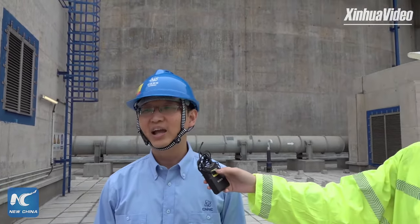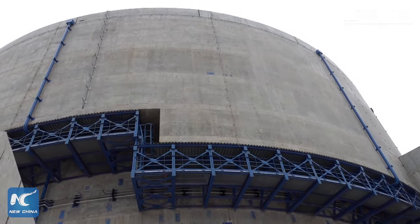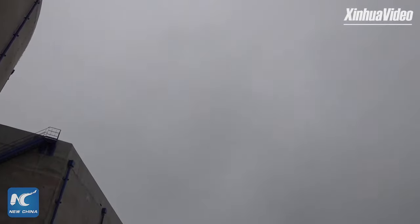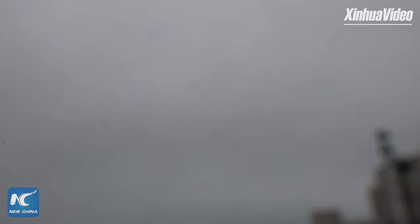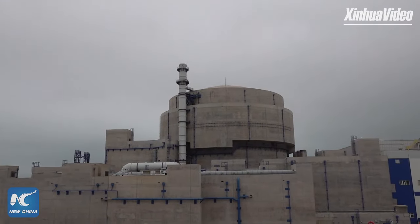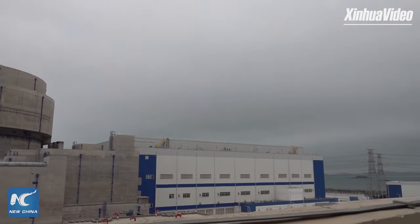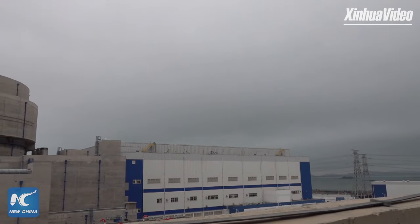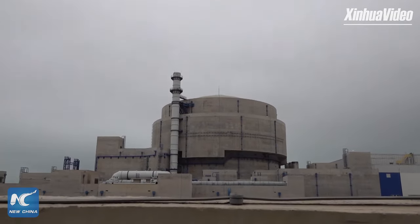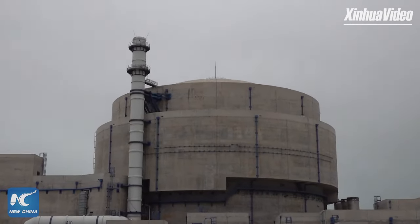The Hualong One creatively combines active and passive safety systems in its safety design and adopts a 177 fuel assemblies design. The nuclear fuel assemblies are self-developed and achieve an 18-month refueling cycle. Hualong One also adopts advanced design concepts such as single unit layout and double layer containment with large free volume. It also has thorough prevention and mitigation measures for severe accidents and enhanced protection capability, satisfying the highest safety standard in the international nuclear industry.